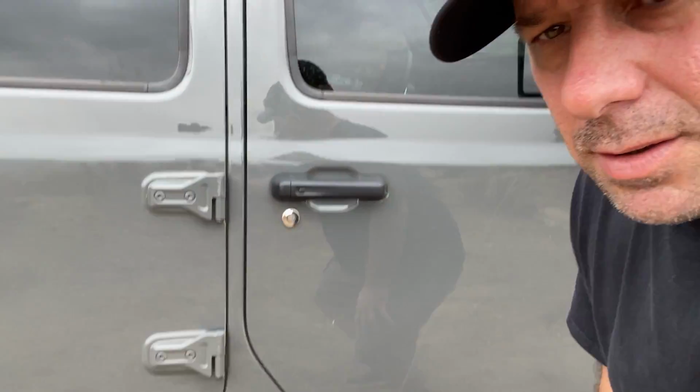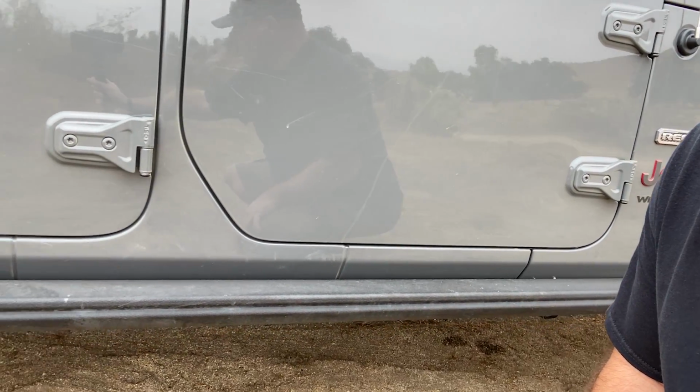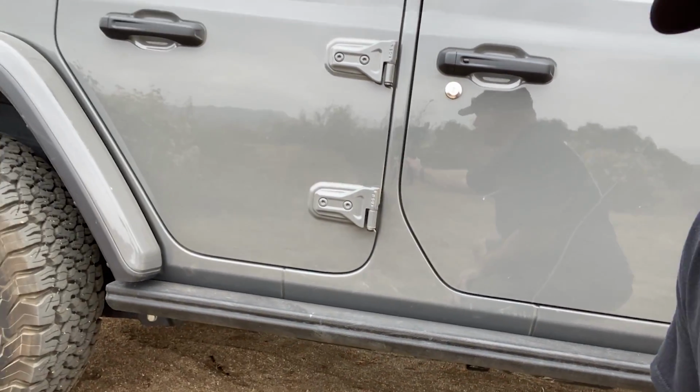So some of the trim options that come on the Rubicon and specifically the Recon version were stock Jeep wheels, 33-inch tires, and some factory rock sliders that have worked just fine for us, and yes, they have been used a couple times, most notably up in Coyote Flats, and I think once out in Anza Borrego, maybe even once up in Big Bear, but they've come in handy and we didn't have to buy them.